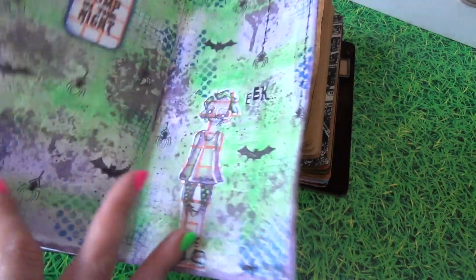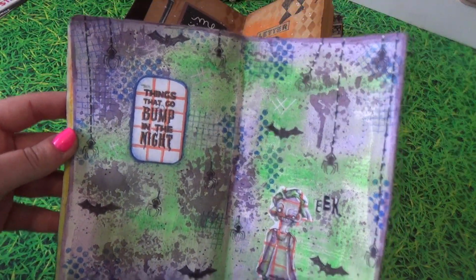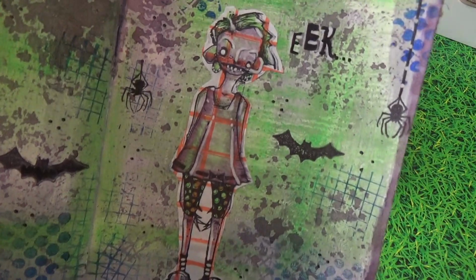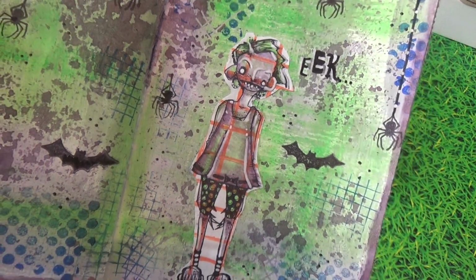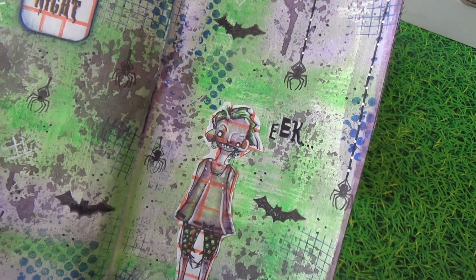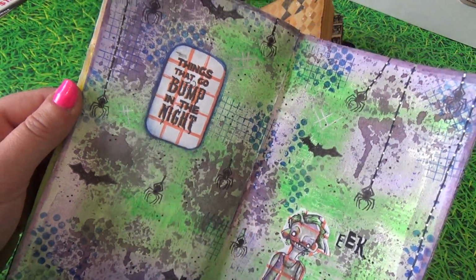So I have 3 pages to go until I'm done with this book, but this started off not going to be Halloween and the colors made it that way. But I love the way this image pops off the page with just adding orange. I'm telling you, play with colors, see what happens. Love doing it. And I think it's funny that she's saying eek, even though she is one of those things that go bump in the night.